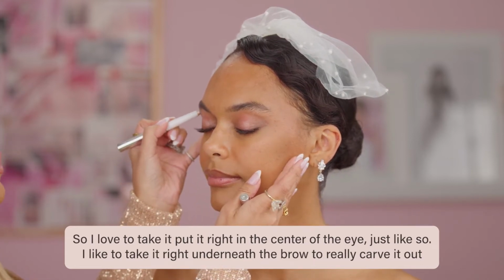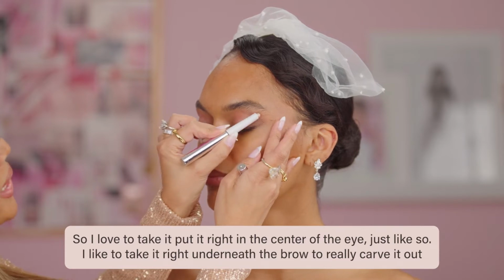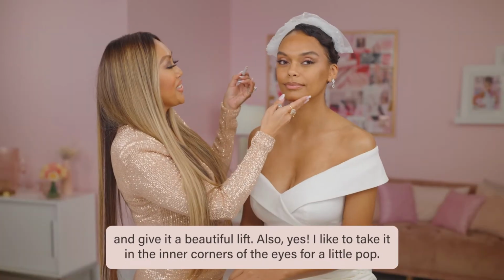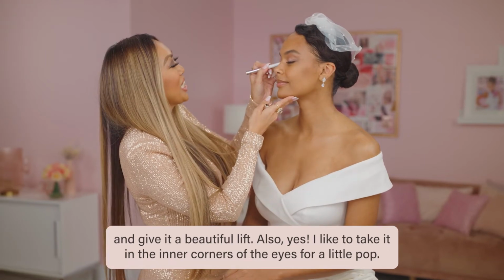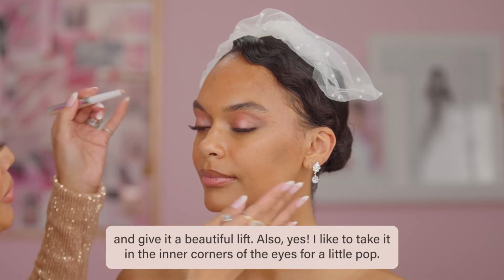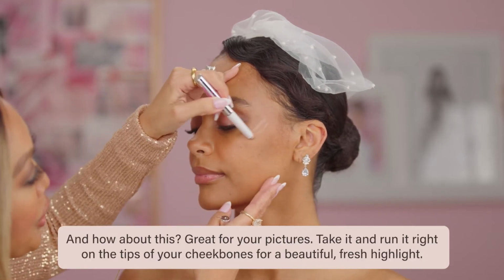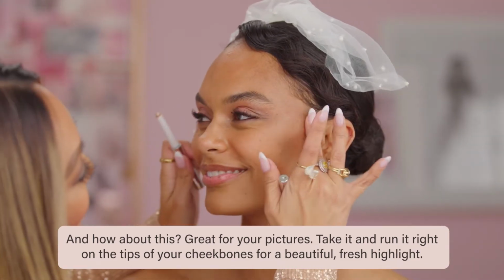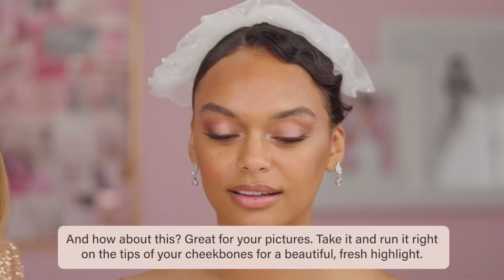I like to take it right underneath the brow to really carve it out and give it a beautiful lift. Also, I like to take it in the inner corners of the eyes for a little pop. And how about this? Great for your pictures. Take it and run it right on the tips of your cheekbones for a beautiful, fresh highlight.